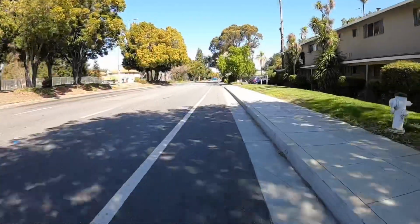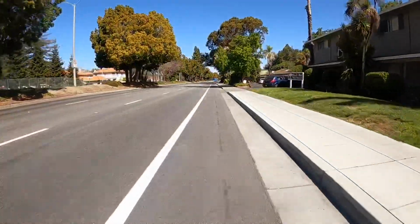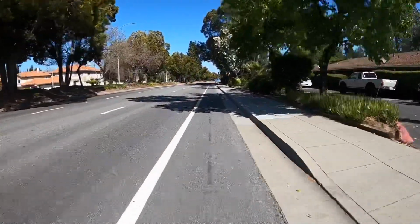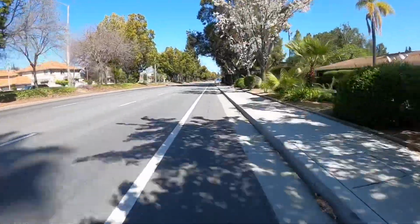Hello, mga kakleta! In today's episode, we're gonna go to Fremont Older Open Space Preserve in Saratoga, California. Samahan niyo ako, tara! Ayan, mga kakleta, we're on our way to Fremont Older Preserve in Saratoga Avenue. We're coming from Sunnyvale.